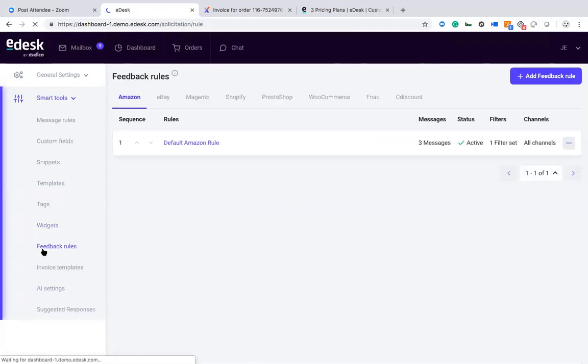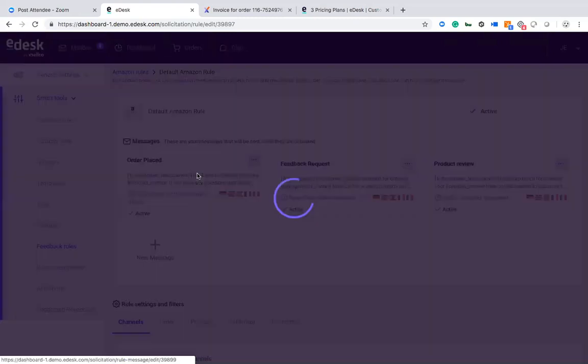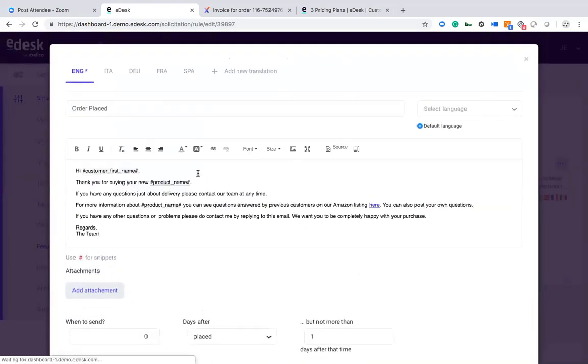We also have feedback rules. So if we want to set up feedback responses, or say if we want to increase our feedback or product reviews, we can do so really easily. We can just set up a sequence of messages. For example, here we're sending out 3 messages. One when the order is placed, just really thanking the customer for the order. We can include images. We can edit the HTML as well if you'd like.